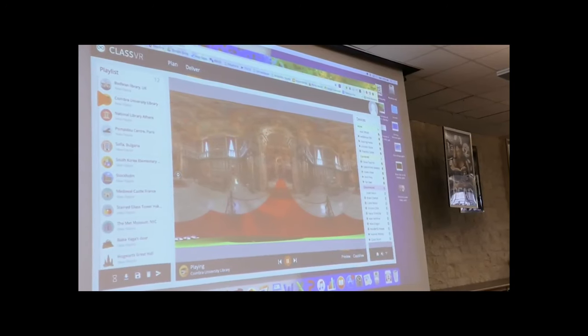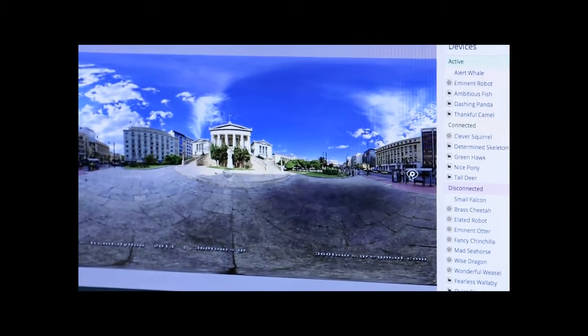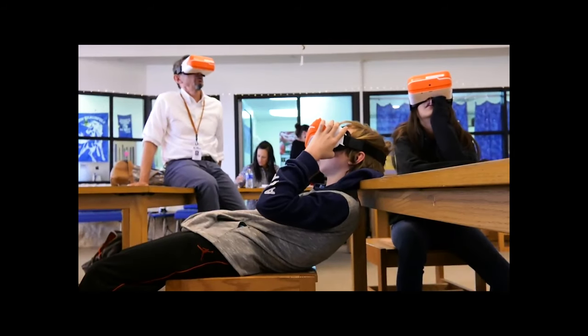However, within those slides in a 360 image, there's like a million things that they could be looking at all at once. The teacher side is able to click on a particular part of the photo or the video that they want the students to look at. The arrows then point them in that direction, and I can see every single headpiece that's looking at the image that I want them to at the same time. So that way everyone's looking at the same thing and noticing the same thing at the same time.